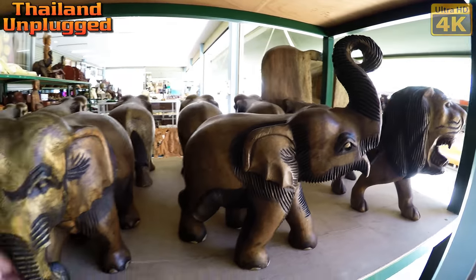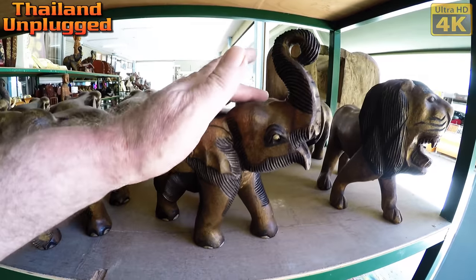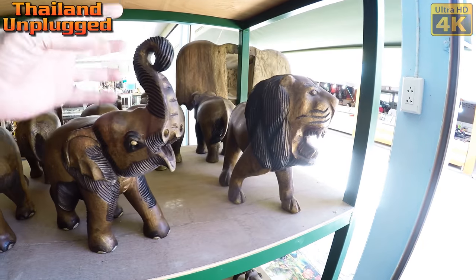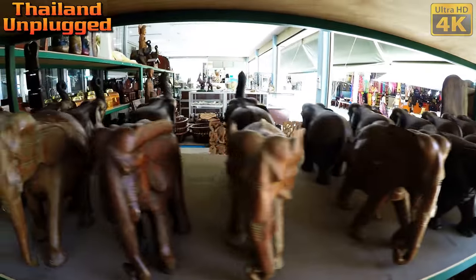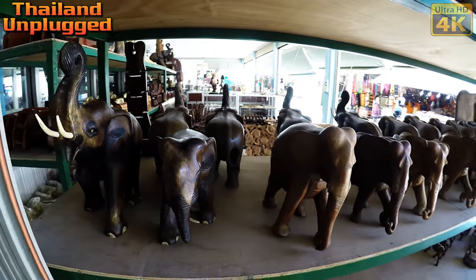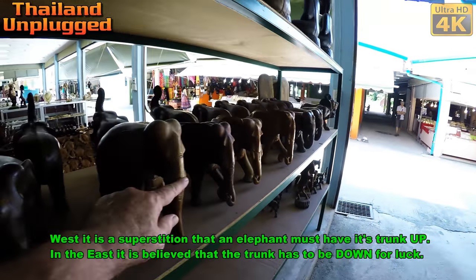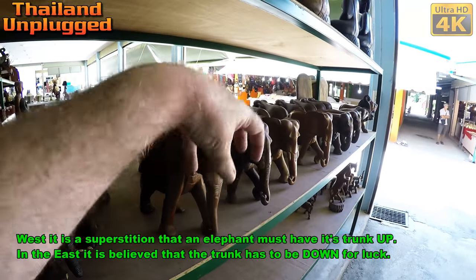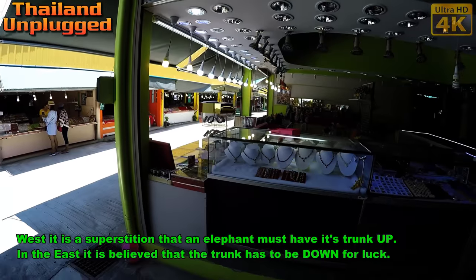When the trunk is down, it's just an ordinary elephant. When they're up like this, it collects all the money. It's supposed to make you rich. Can you believe that? That's why a lot of people buy their elephants with the trunk up, so it collects all the money. Whatever. So the rumor goes.